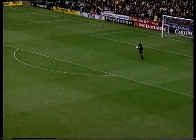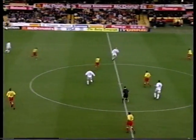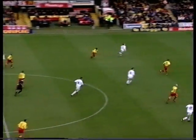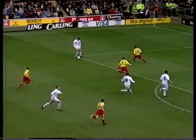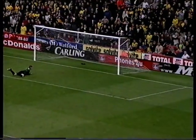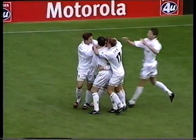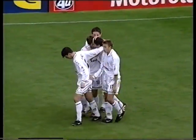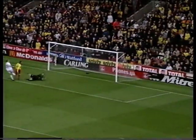Woodgate just standing off a little bit. Bridges. Bridges, he'll have a crack at goal, and Leeds equalise just before half-time, less than 3 minutes after Watford went in front, and it's Michael Bridges with a superbly taken goal.